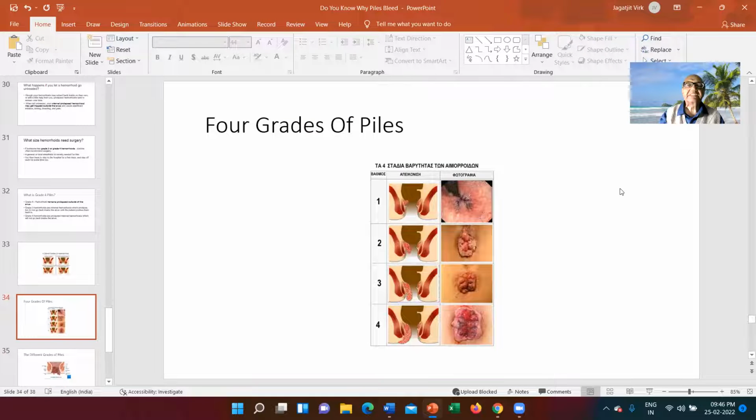This is again the same grades of piles. This is first degree, very small, and nothing is seen outside. This is second degree, and it is again very small, and this is third degree. It has come out this type, and this is fourth type. It will never go inside.